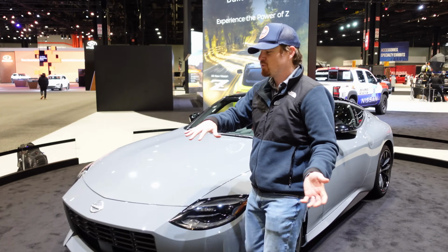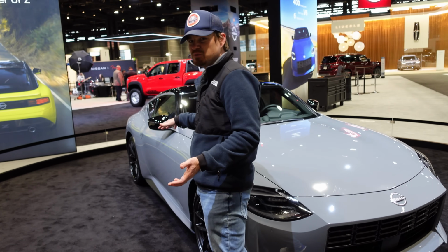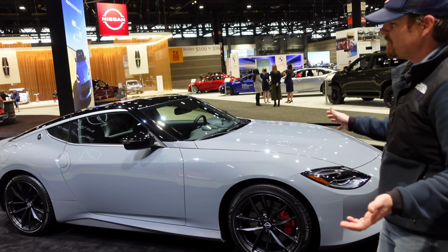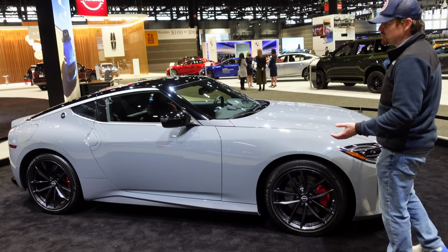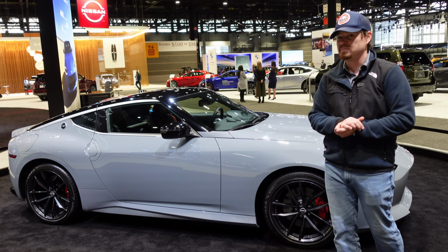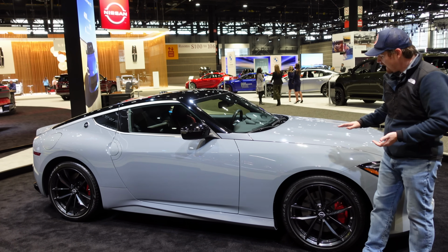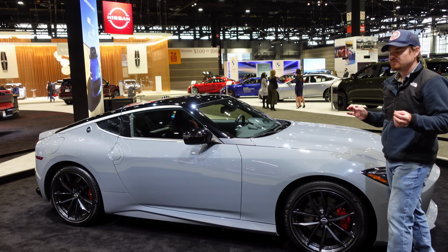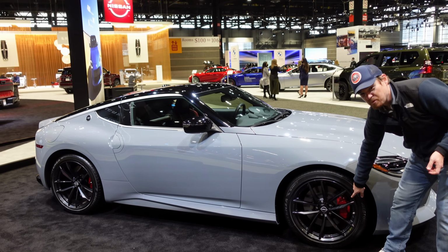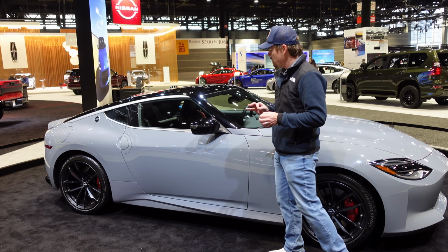But I want to kind of walk you around here and show you the profile of this 2023 Nissan Z and just take it all in. So being that this is in the Boulder Gray color, it's kind of a flat, muted gray. It's very similar, if not the exact same paint code that you can get on the 2022 Nissan Frontier. I like it. It's very understated, very minimal. It could use a little bit of a splash of color, like, I don't know, some bright red brake calipers down here or something. Just that little pop of color.